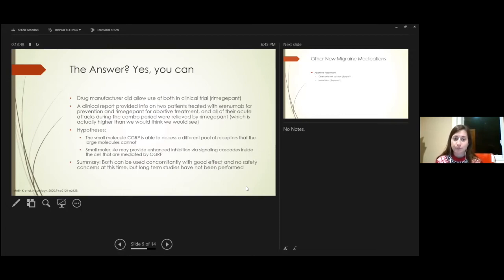If you take a look at the science and the hypothesis behind whether or how these kind of work together, the small molecules, so the abortive treatments, are small molecules. That's why you can take them orally instead of injecting them. It's thought that maybe because they're so small, they're able to get in and access a different pool of receptors than those large molecules are.